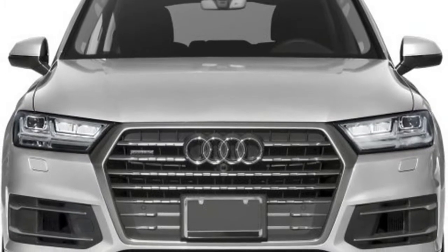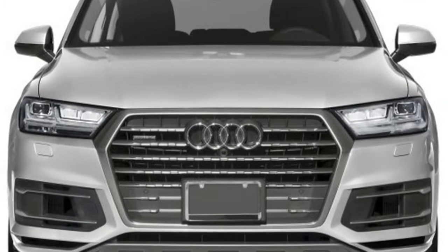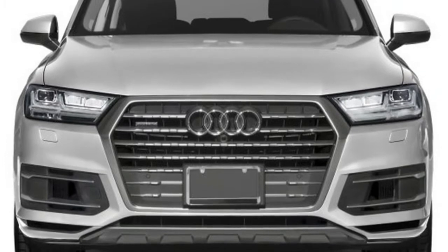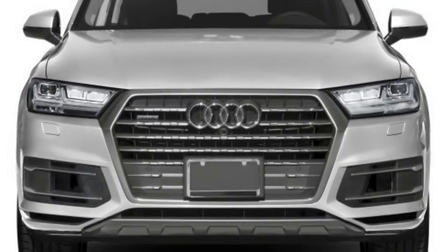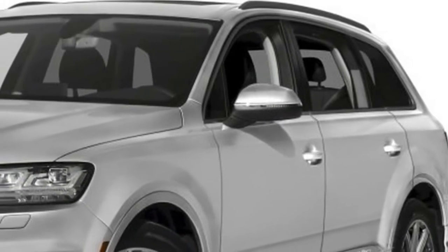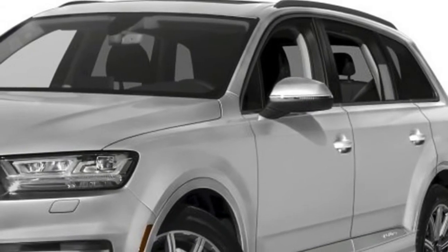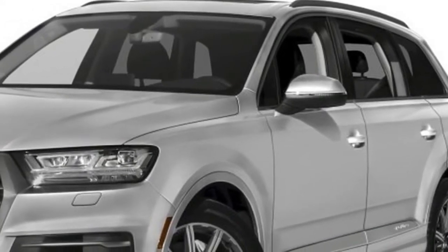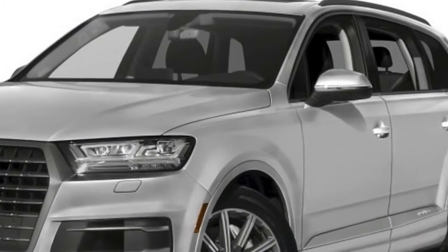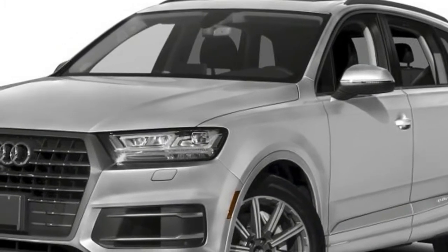A breathtaking 500 pounds was cut from the previous Q7 by using ultra-high-strength steel in the chassis, and aluminum for the front fenders, doors, hood, and liftgate. The engine is mated to an 8-speed automatic transmission with Tiptronic manual control. There's a driving dynamic system that now works with the optional adaptive air suspension for up to 7 drive programs, including off-road. The EPA rates the Q7 at 19.25 miles per gallon city, highway, or 21 miles per gallon combined.